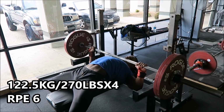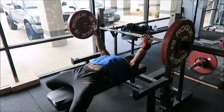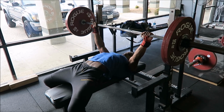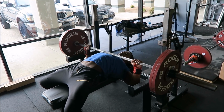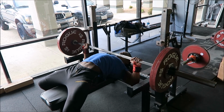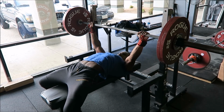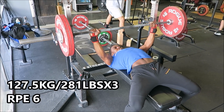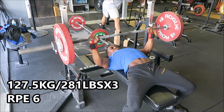Now on this day, day 2, it's my higher intensity bench day. So I have 2 sets. Once again, a set of 4 and a set of 3. I did my set of 4 with 270 pounds on this day. And then I did my set of 3 with 281 pounds. Both were supposed to be at an RPE 7, but they honestly moved like RPE 6s, which I'm really excited about.